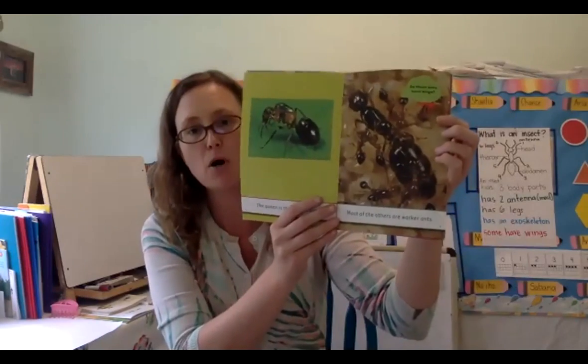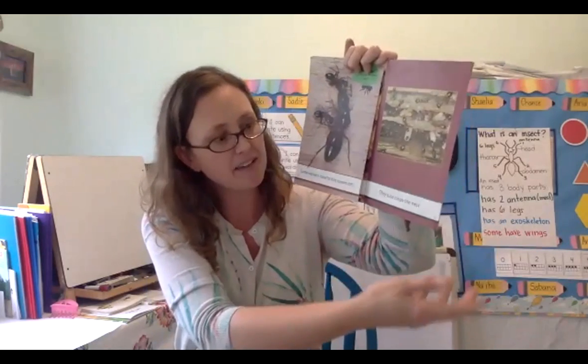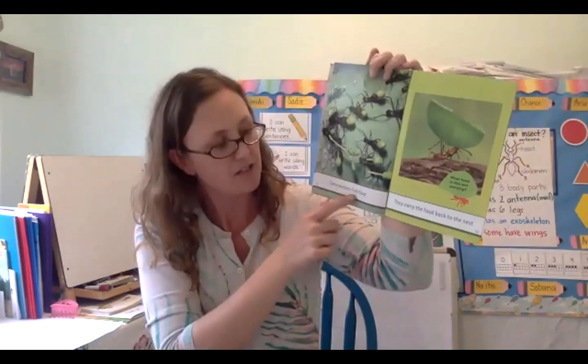If I forgot what the worker ants do, I could come back and reread my story there in my book. So the queen is the biggest ant, and most of the others are worker ants. So what do they do? Let's see. Some care for the queen. They also clean the nest. Some workers find food, and then they have to carry it back for the others to eat. And then it started talking about their jaws. So when we reread, we found out they take care of the queen, they clean out the nest, and they help find food. That's what our worker ants do.